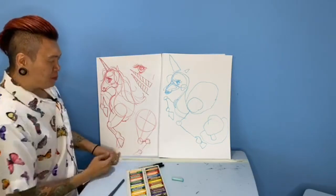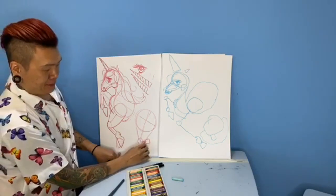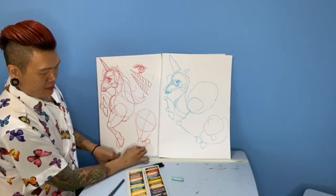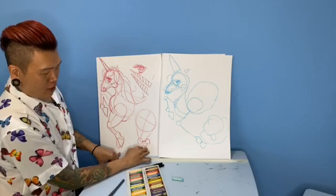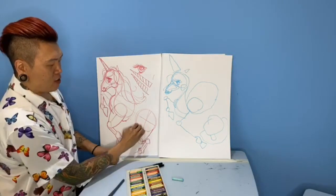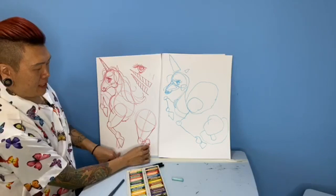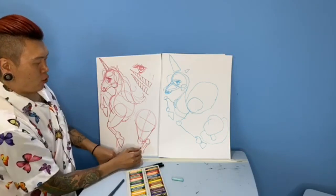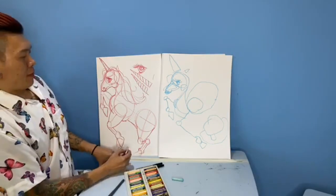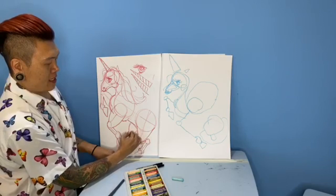And okay, you see this? The shape, the hind leg. Just add on. I'm using the basis of the face. This is the thigh bit, alright? And the hoof. And you join this. The other leg you can just do it the same way.